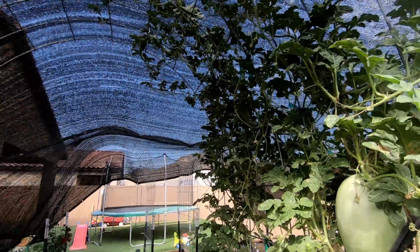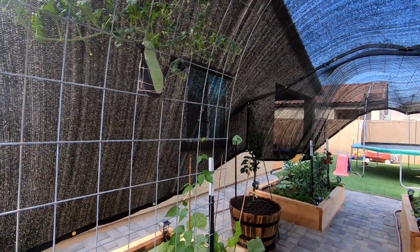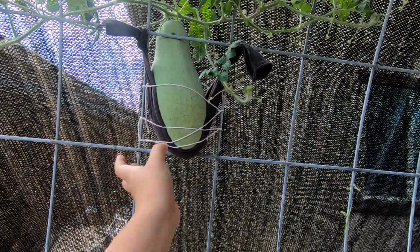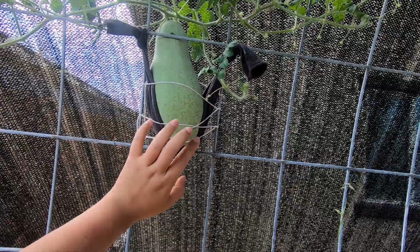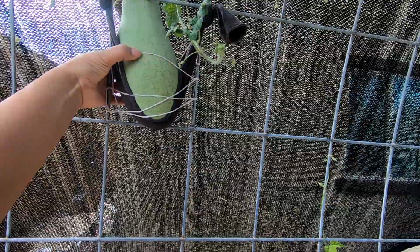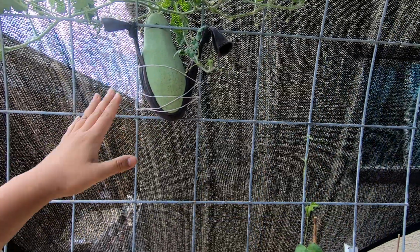Same here. The watermelon plants, I guess that's all I can say for now, is that they're doing amazing. This watermelon over here is just growing like a monster. Look at that. It's huge. I love this one. I kept hoping it would take, and it most definitely did. So I can't wait to eat that one.